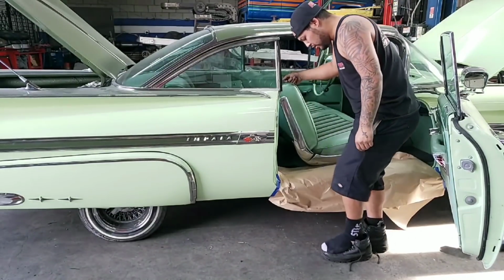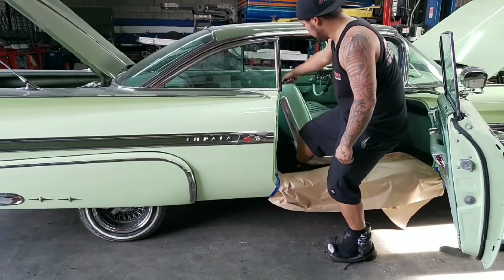Shoes off here. I want to get the car dirty.